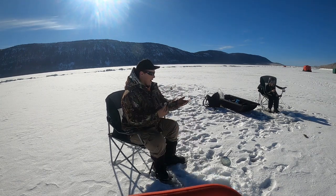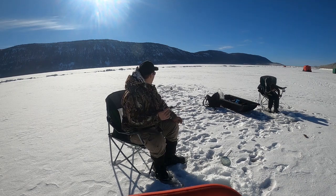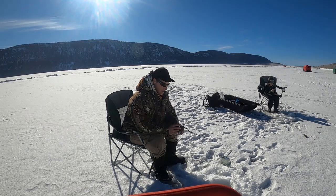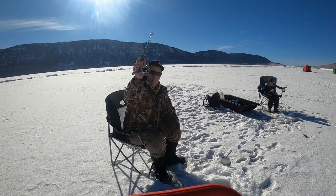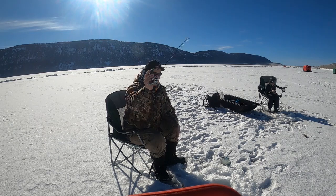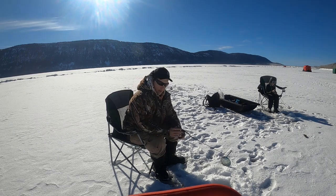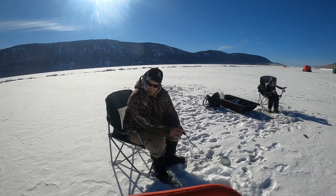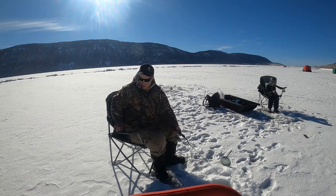Perch, I found, really like oranges, pinks, greens. The smaller, the better, because perch are relatively small fish. So even that shrimp I got on there is a little bigger than I think they'd like, but I'm still catching fish. So I'm cheating a little bit and using sonar.